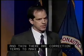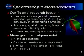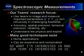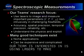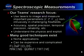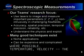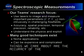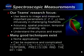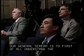Next chart. What I'm interested in, and our team is interested in, is using lasers to make measurements in interesting flow fields. We're interested in making quantitative measurements where possible, so temperature, pressure, velocity, and mole fraction, for example. The things we care about are the accuracy of the measurements, the spatial precision, the temporal precision, and the reliability of the techniques. Our general scheme is to, first of all, understand the optical process and the physics of that process, and then, if we can understand that process, we can exploit it to make a measurement.